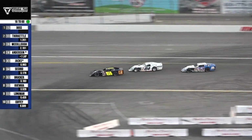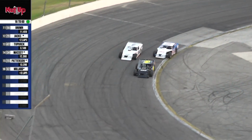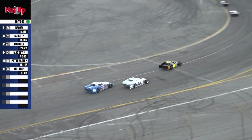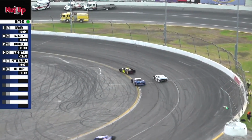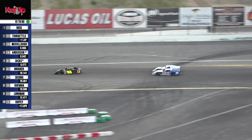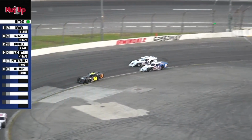He's at risk of losing a lap if this were to stay green. Now Guevara, the 55, is going to move in on this battle as well. Trapped on the outside is 84 of Secord. But it looks like the handling is starting to go on the 84. So he's just hanging on to what he can. Maybe even electing to run the outside line because it's kind of getting sideways on him.